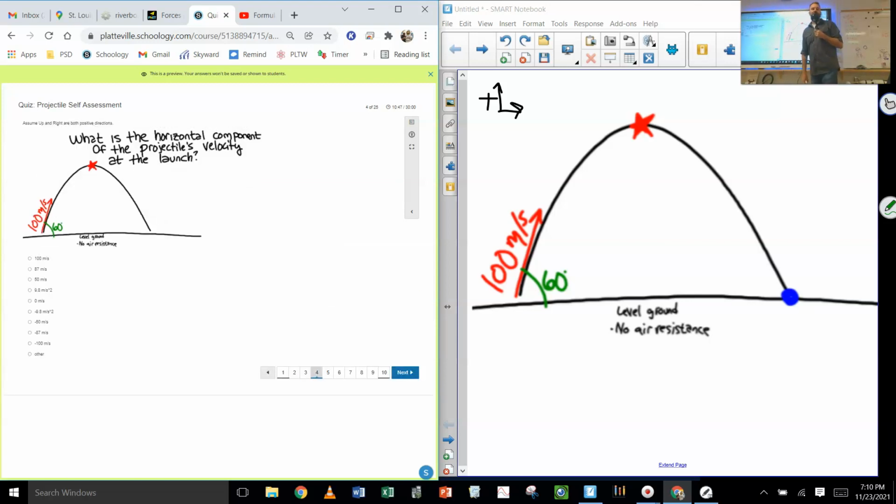All right, now we get into some of the projectile problems. So here's what I'm going to do. Every single projectile, no matter where it is, at any point in its trajectory, its acceleration is always down at 9.8 meters per second squared. So that's going to be negative, because in my problems, I'm going to assume that up is positive for everything. So the acceleration is always down at negative 9.8 meters per second squared.